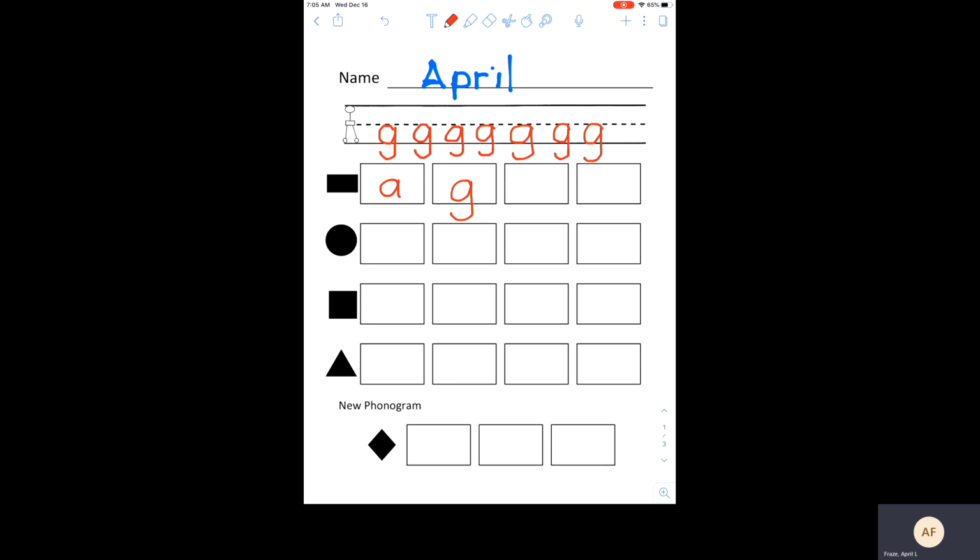Now the letter N. N, nest, n. Now the letter S. S, snake, s.